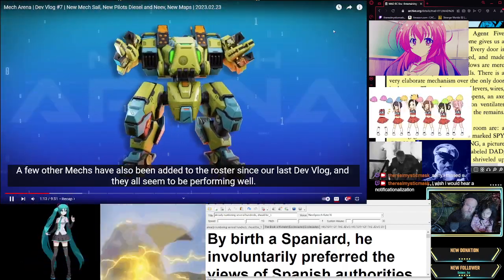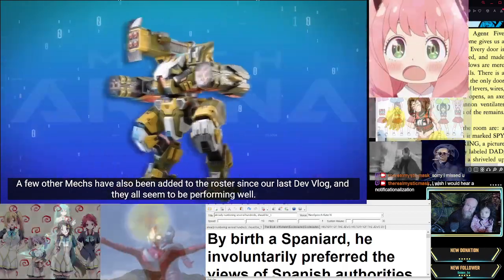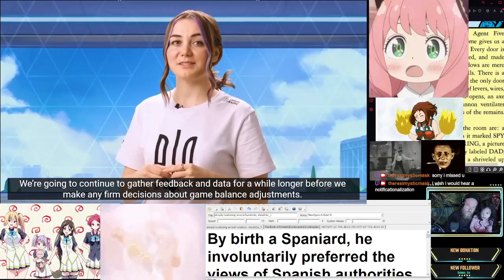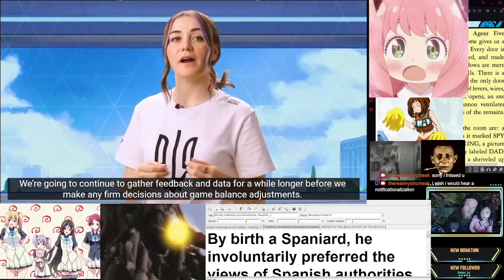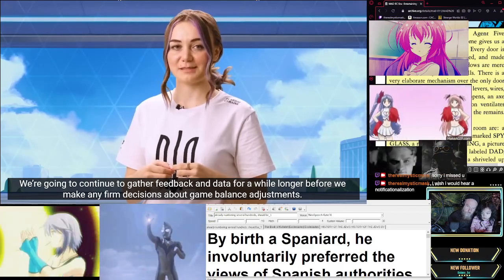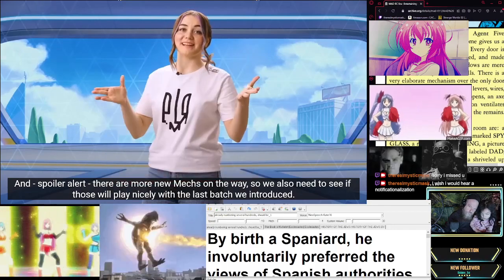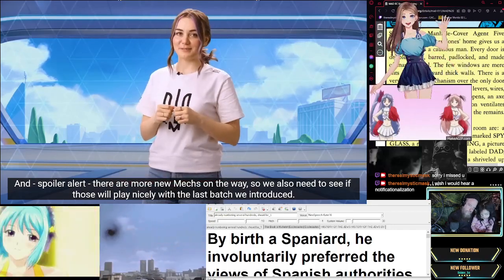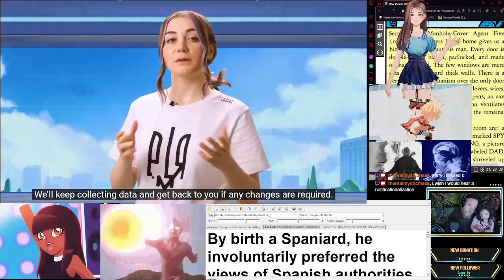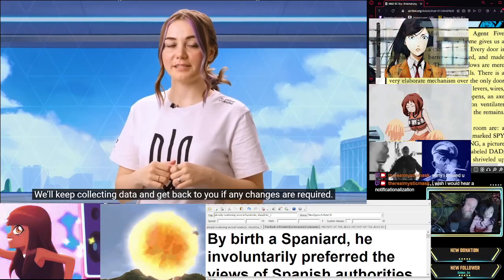A few other mechs have also been added to the roster since our last devlog, and they all seem to be performing well. We're going to continue to gather feedback and data for a while longer before we make any firm decisions about game balance adjustments. And spoiler alert, there are more new mechs on the way, so we also need to see if those will play nicely with the last batch we introduced. We'll keep collecting data and get back to you if any changes are required.